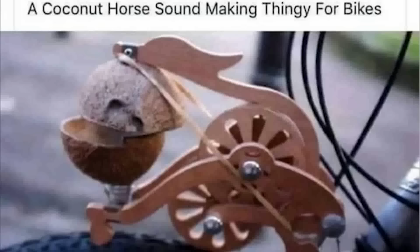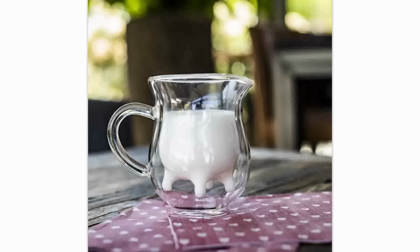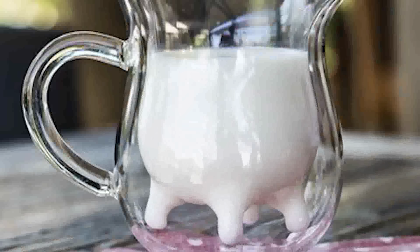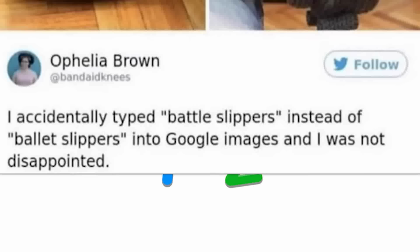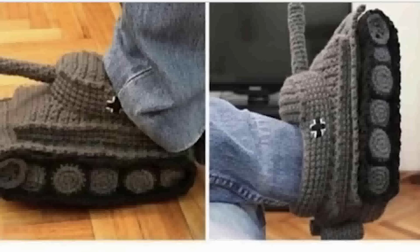Okay, I'm not stupid. A coconut horse sound-making thingy for bikes. Quiet down and take my riches. I need this, my friend. It's milk, and it's in the shape of an udder. Or it's cream. Your choice. I accidentally typed in battle slippers instead of ballet slippers into Google Images, and I was not disappointed. I feel like I can take on the world.